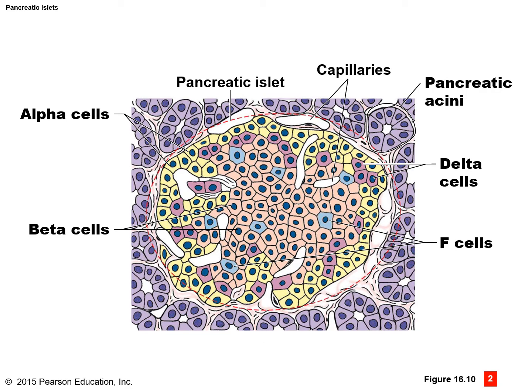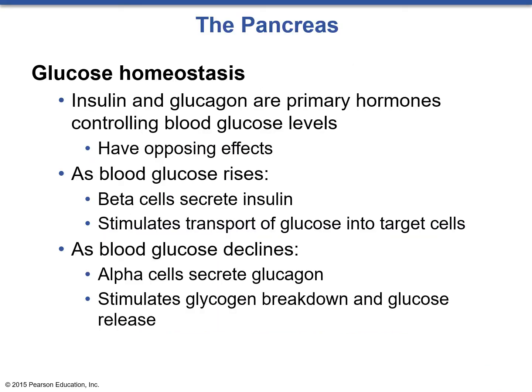So here we can see a pancreatic islet. We can see the alpha cells that are going to be in yellow, the beta cells there in orange. We have F cells and delta cells as well, with the pancreatic acinae surrounding the pancreatic islet. When maintaining your blood sugar levels, or glucose homeostasis, insulin and glucagon are the primary hormones that control these levels, and they have, of course, opposing effects.